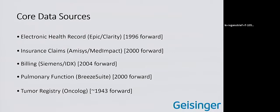So things like pulmonary function, through BreeSuite, got added. Tumor registry would be all of our diagnostic cases. So this follows many different standards over time, SEER, FORDS, et cetera. So this would be anything that's treated or diagnosed at one of our facilities back to 1943.